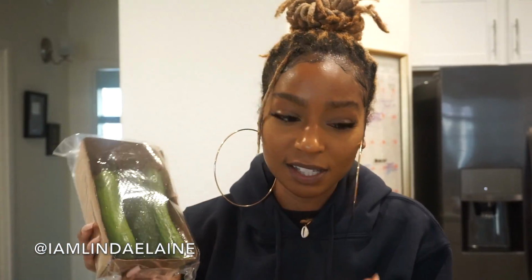When I make my own hummus, I have to make my own hummus because a lot of them have a lot of preservatives in them now, or citric acid or lemon juice, things like that. So typically I'll make my own hummus, and I'll just eat it with these as snacks.